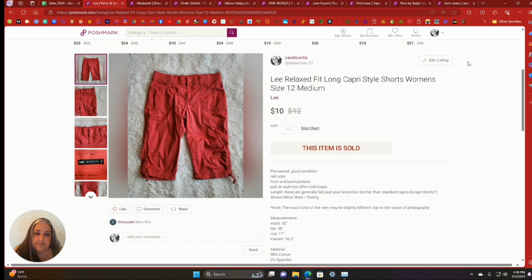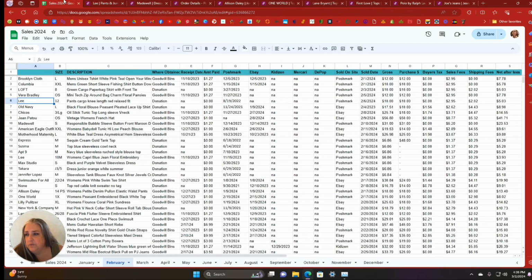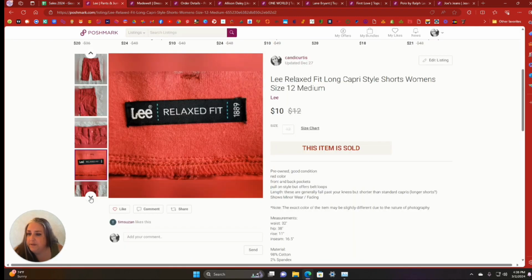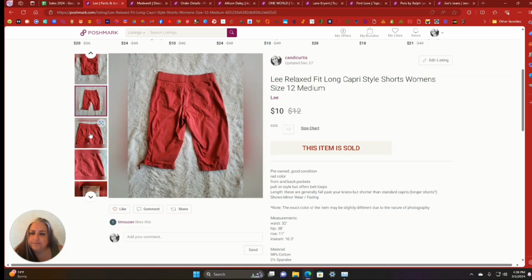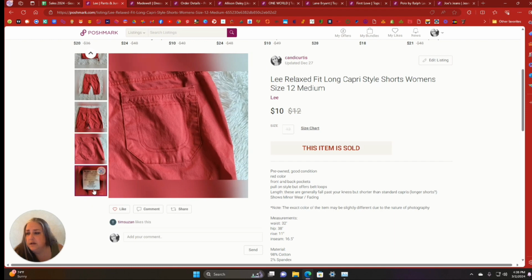The Lee Relaxed Fit long capri style shorts, women's size 12. And I do believe this was a donated item, let's go look. This was a donated item, so I did pay $0. I never paid for these, did not pick them up. I don't think I would pick them up in the bins normally, even though this pair did sell. It took a really long time to sell, so.